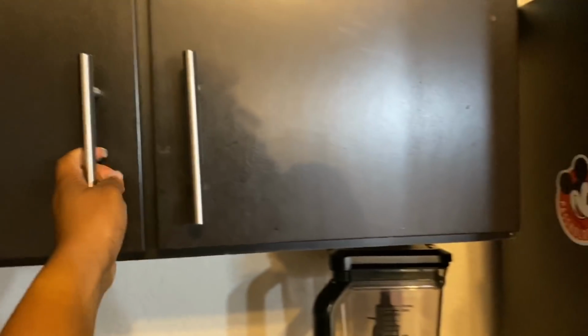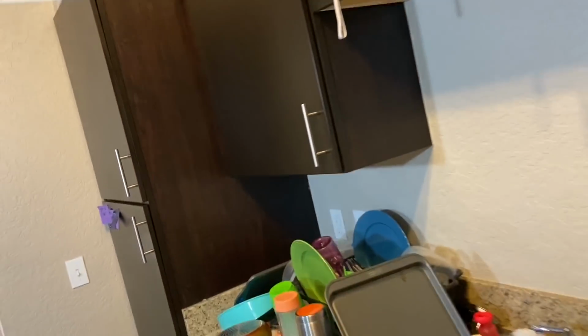This is my cat food. I'm going to wait to do that. And then this is like all my pots and my dishes and stuff. I need to do those too. I need to do up here, and then I gotta do the pantry.